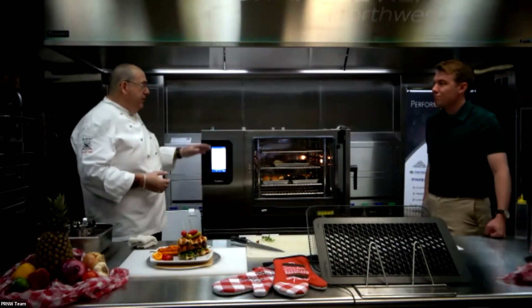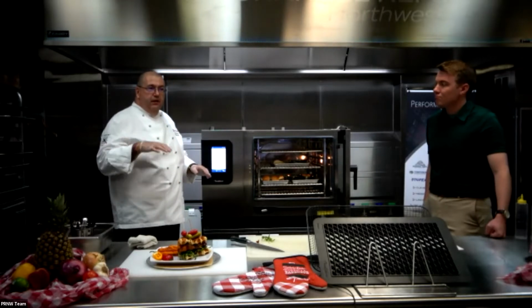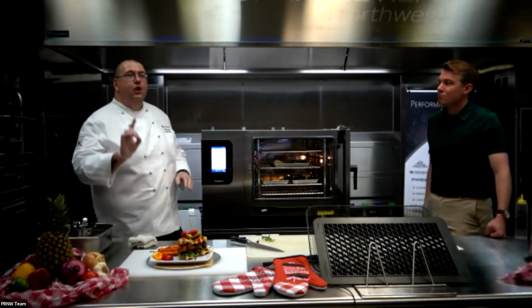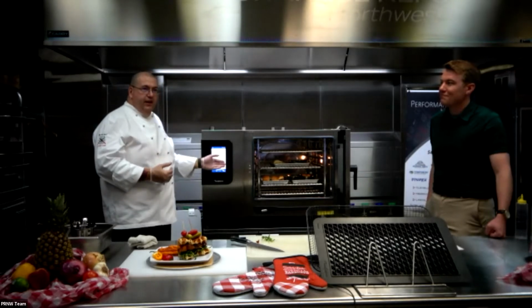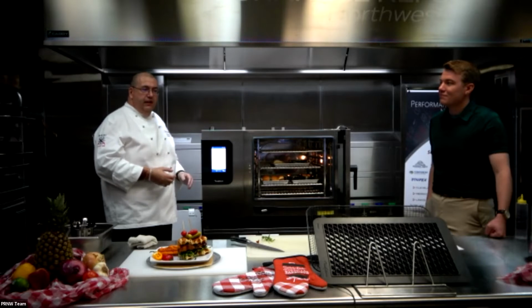And also being able to do a mixed load, having multiple products at the same time with no cross transfer in flavor. Let me repeat that, no cross transfer in flavor, because of the way that we have our advanced closed system and the way that we're actually aerating the inside of the cavity of the oven.